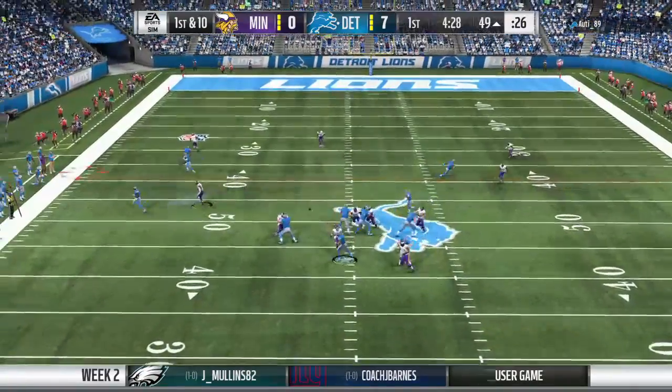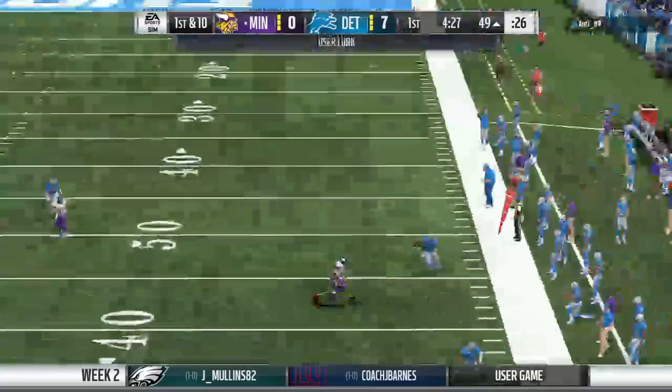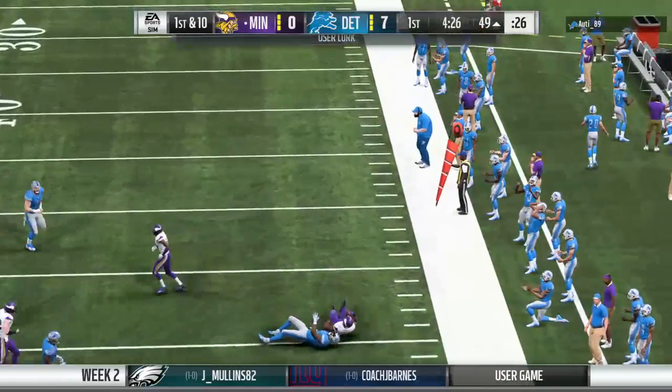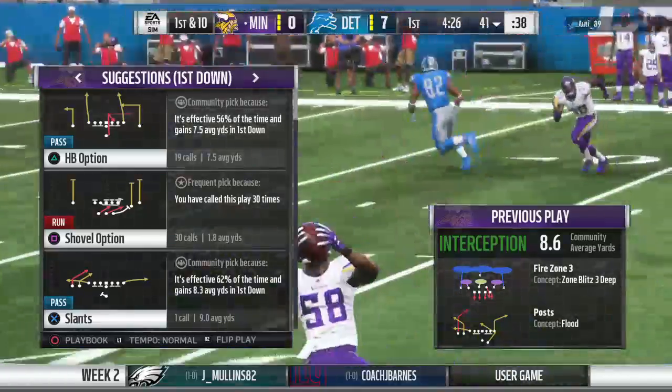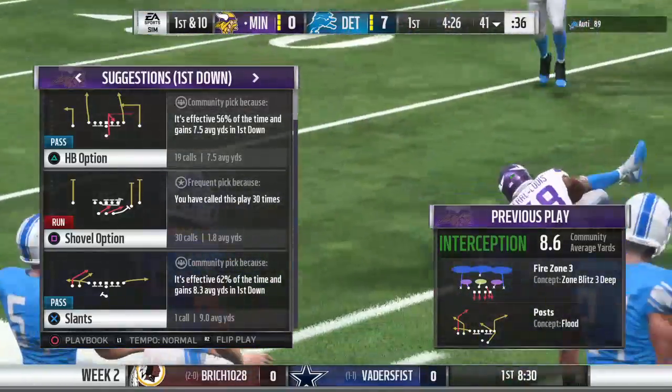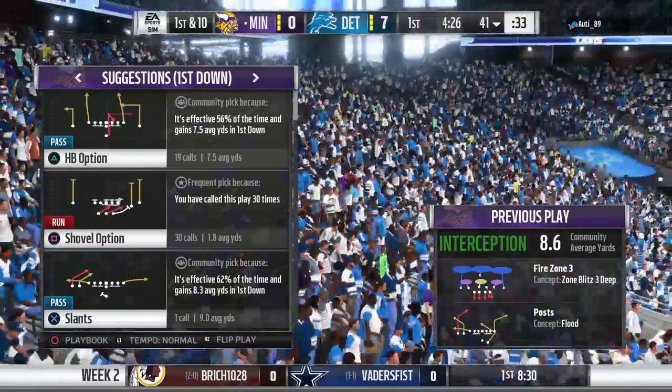They go back to the air here after the INT on the last drive. And they will set up shop at their own 41-yard line. Bear in mind they had 2 interceptions last week, but that was in 4 quarters. They've got 2 here in the first quarter alone.